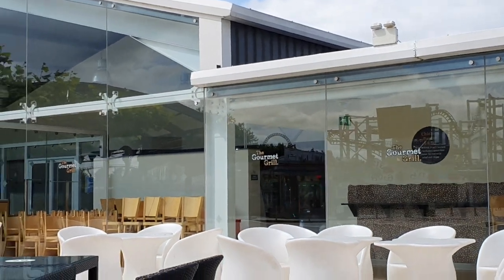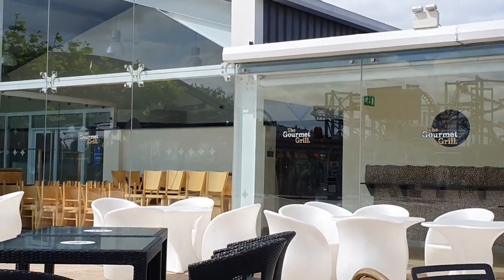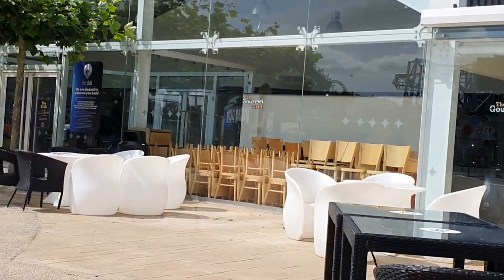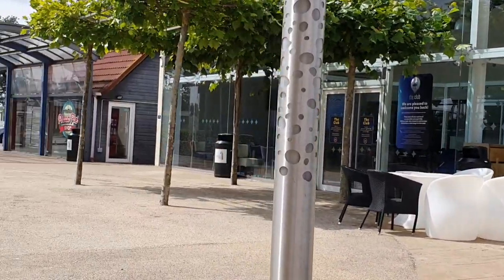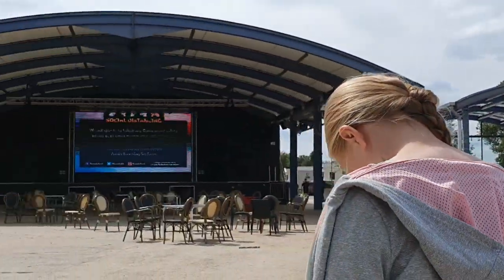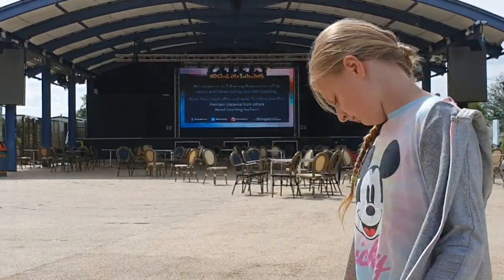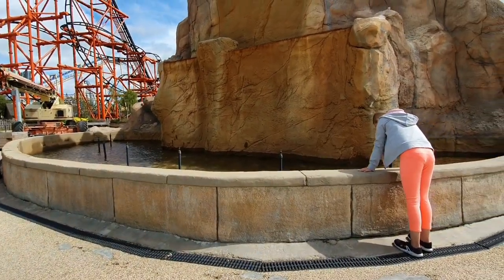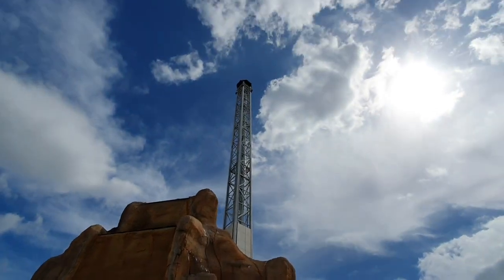That's also the gourmet grill, is also a bar as well and restaurant that you can normally sit in, but I think it's takeaway only at the moment. There's the pizza pie shop down there, which is also shut at the moment. So yeah, you can normally sit out here, watch the entertainment, but there's none on at the moment. There's the fountains. Usually there's a big waterfall. And there's Cliffhanger, the big ride.